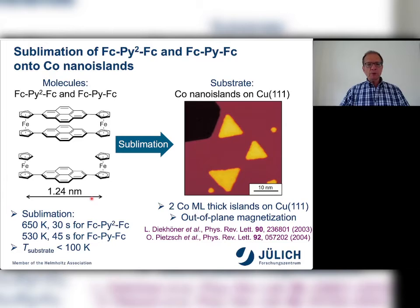We deposit both types of molecules by sublimation under ultra high vacuum conditions. The sublimation occurs between 500 and 600 Kelvin roughly, and the substrate is kept at a temperature below 100 Kelvin.